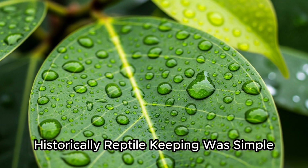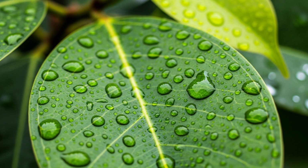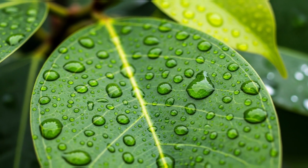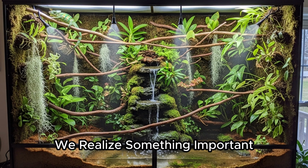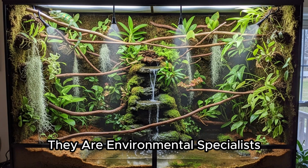Historically, reptile keeping was simple. Glass tank. Heat lamp. Paper towel. Maybe a fake plant. That was considered enough. But as we learn more about reptile physiology, behavior, and stress responses, we realize something important. Reptiles aren't decorative pets. They are environmental specialists.